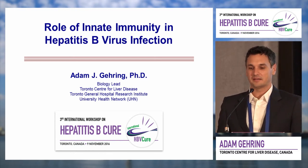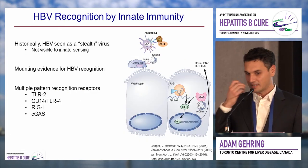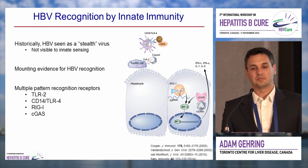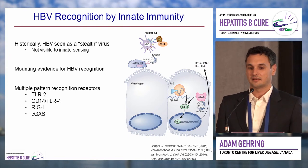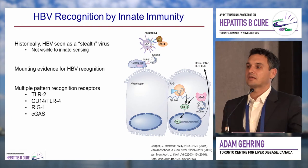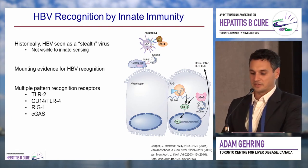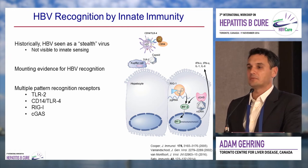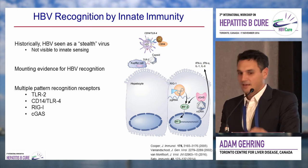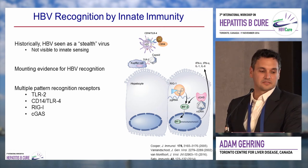It's really expanded. Before that, it was somewhat overlooked because we were predisposed to the idea that hepatitis B was a stealth virus, and it didn't stimulate a lot of inflammation, particularly in acute infection. And so the role of innate immunity maybe wasn't studied to the depth that it has been in recent years.